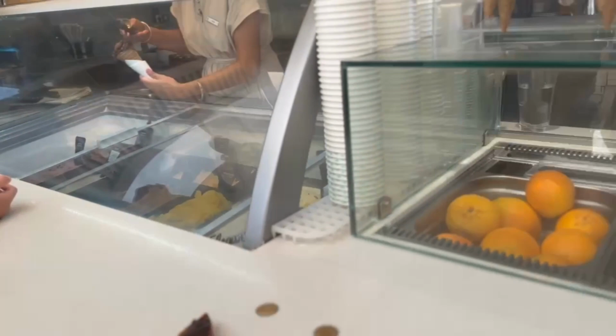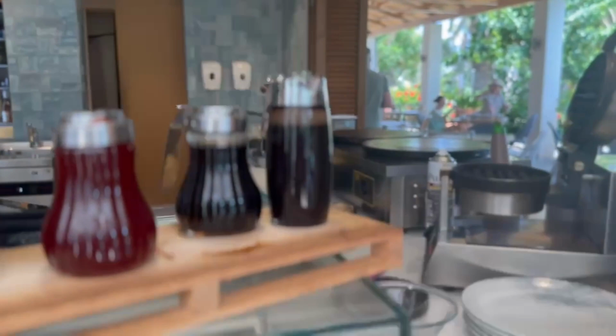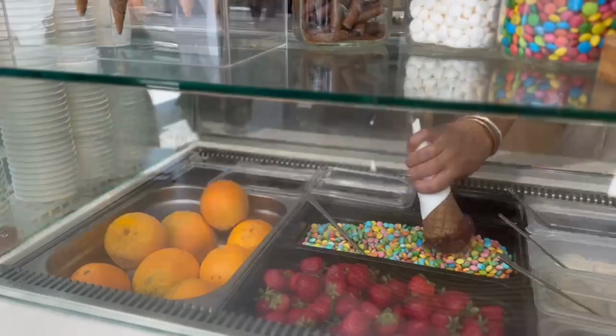Chocolate sauce. Chocolate sauce, you've got yourself. Are these all the sauces? Oh my gosh, wow. Thank you. Right, one. What do you want? Chocolate. Oh my god.